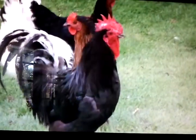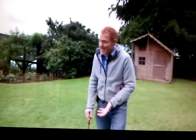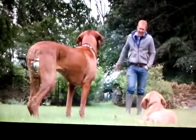But not all the animals on my farm pay their way. Some are just pets, and recently we've had a new arrival. A couple of weeks ago, it was my son Alfie's 10th birthday party, and as a surprise, we bought him this little Hungarian wirehaired Vizsla puppy, and her name's Boo, and she's the same breed as Dolly, although Dolly really never developed the wire hair, and they're great, they get on really well.